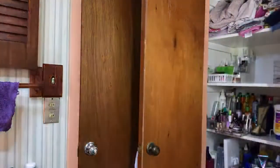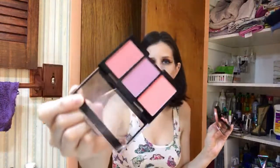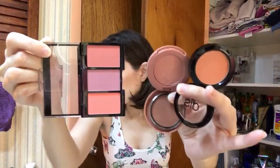Let me clear off my lap. Maybe if I just turn it around. It's a little better. I don't want it too dark in here though. Alright, so here are these three. These two are more like a neutral, one's a little bit darker, like a mauve. Then we have this one that's like a peachy pink shade. And then this one here has a mauve, a purpley shade, and a pink coral shade in it. So here are the blush options.